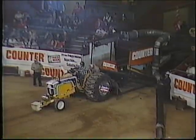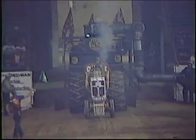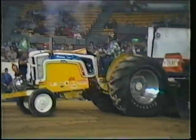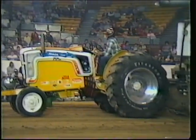Lyle Hall is next up from Waupun, Wisconsin, and he has an individual tractor in the class, the only one of its kind. It's a very special kind, John. It's called a Minneapolis Moline 5-star. Now, in many circles, this would be considered a relic or an antique, but a lot of these guys can pick up a tractor like this very reasonable, do a lot of engine work to it, and make a very competitive tractor. Here it is, an alcohol burner, so we don't need the smoke machine, but you can see he just did not have the motor making any power.